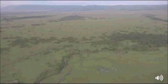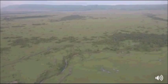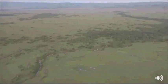Now, there we can see one of the little tracks that we use generally, but that's quite a difficult one, and we do need to be careful, because that is where we could quite easily get stuck.